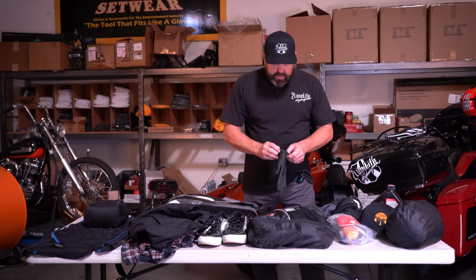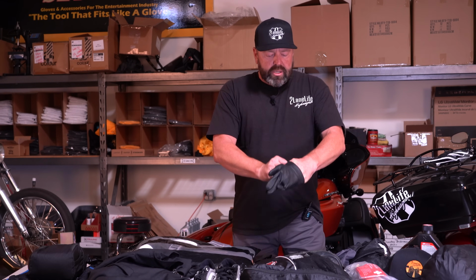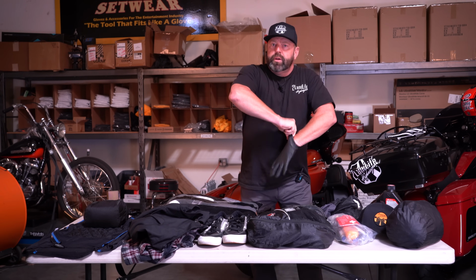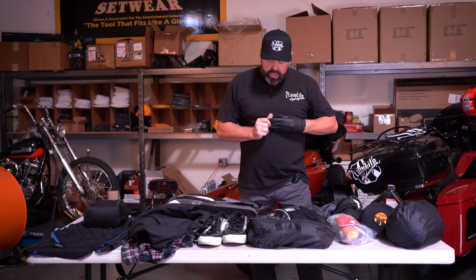But just like Lance was talking about, he uses a longer latex. You can actually, on a smaller glove, get the latex that you would use changing your oil, or a shop glove. You know, size up. So if you're a large, get an extra large glove, put it over. It works just great. I mean, this stuff is cool.